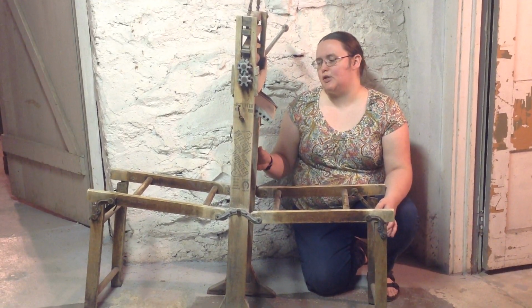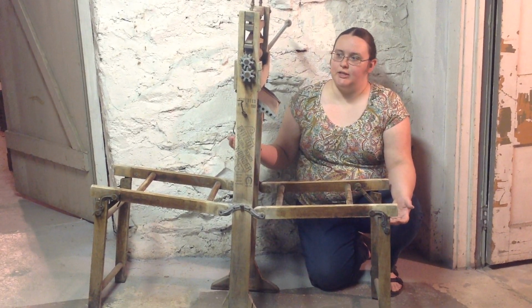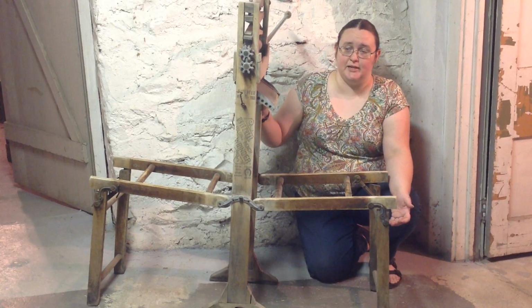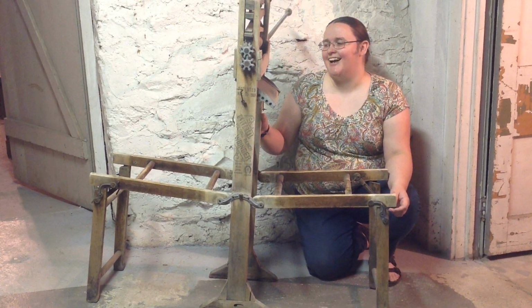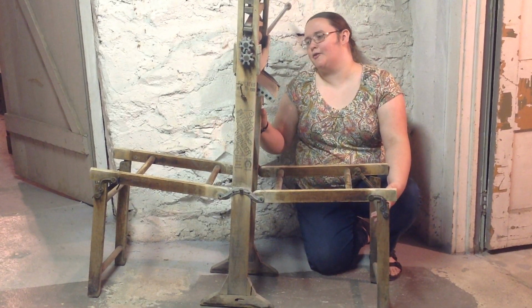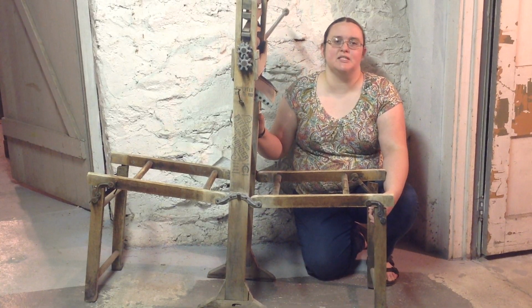So this is the Universal Folding Bench Wringer. It's made by the American Washing Company. It was not made in Jamestown as far as I can tell, but it is old and it's in our collection. This one was patented on November 19th, 1901, and it's an improvement on a patent that was issued in 1888.